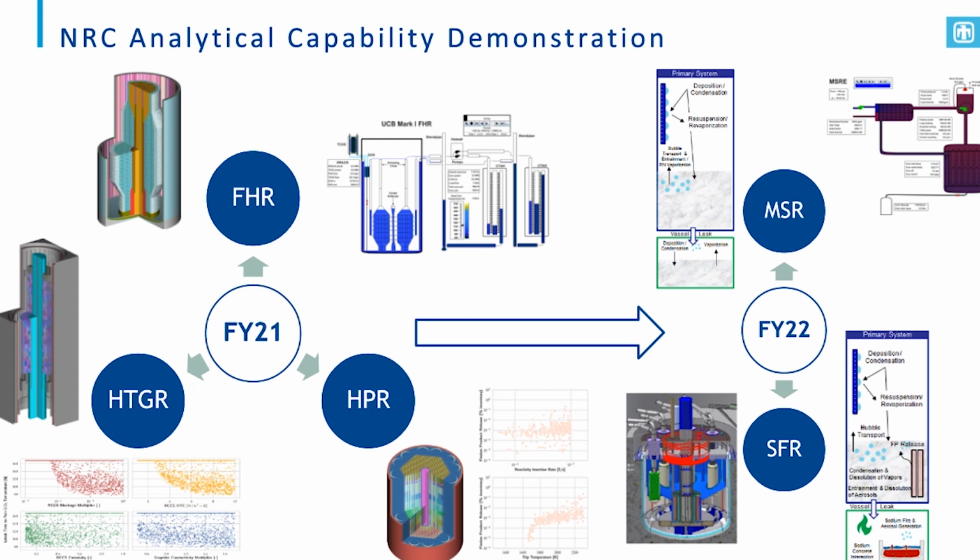More towards the middle of this fiscal year, we're also going to have a plant reference model done and available for the sodium cooled fast reactor. And we'll have subsequent demonstration calculations available for that.